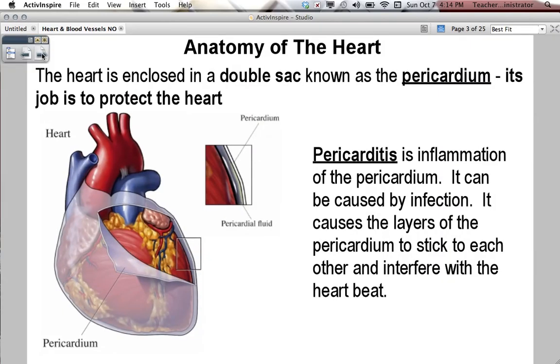It has a double sac that encloses it, and this double sac is called the pericardium. The job of the pericardium is to protect the heart. It has an empty cavity that also produces a fluid substance, pericardial fluid, that helps the heart not have friction working against it. And so it just keeps the heart functioning better.